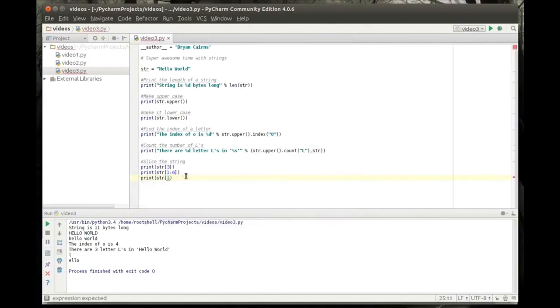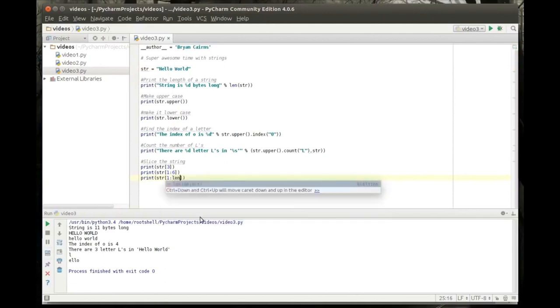And we're going to go, let's go to the zero position. Actually, let's do this. Let's go 1, meaning we're going to start at the first. Remember, this is zero base, so we're skipping this H here. We're starting at position 1, which is that E. And we're going to go to the length of the string. So we're going to read the entire string.